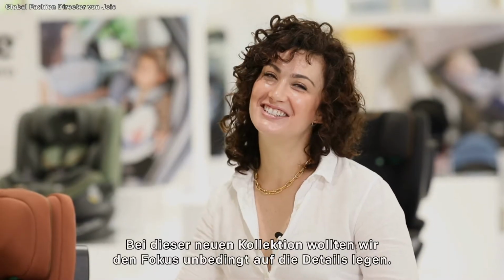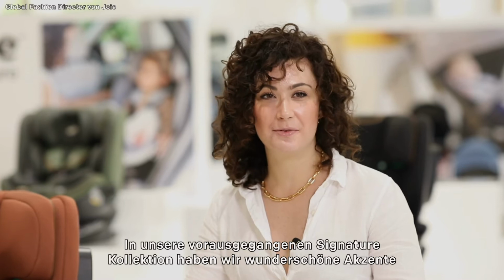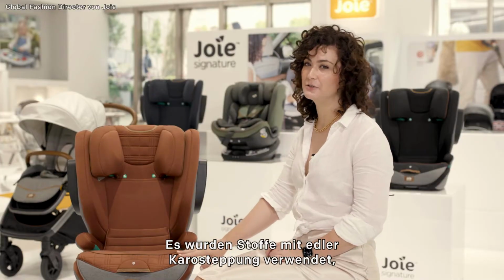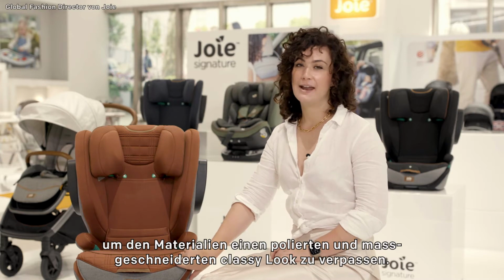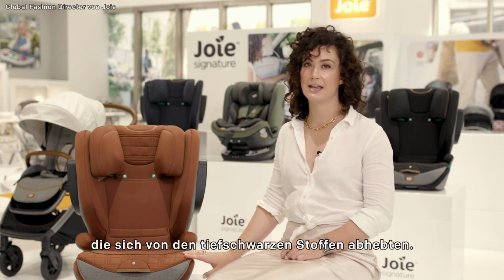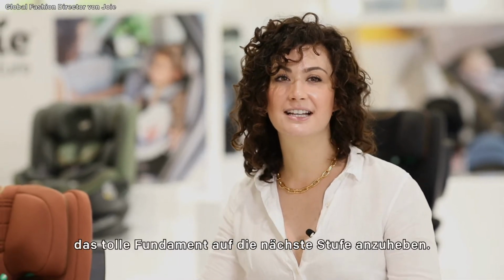So for this new signature collection, we really wanted to shift the focus to the details. On our previous signature collection, we introduced a beautiful multi-tonal luggage-colored vegan leatherette on the push bar, bumper bar, and in accents. We also used square quilting to give the fashion a more tailored and polished look. We added a bit of an unexpected twist with a high-gloss charcoal-colored frame to offset the rich depth of the black and charcoal-colored fabrics.